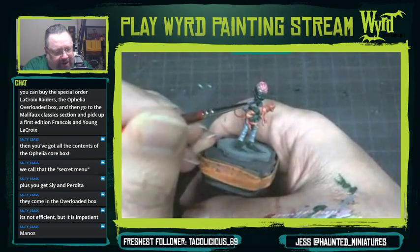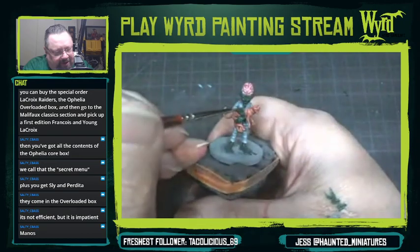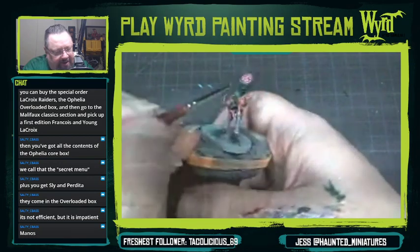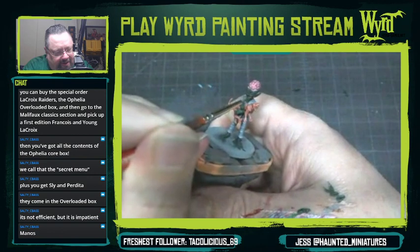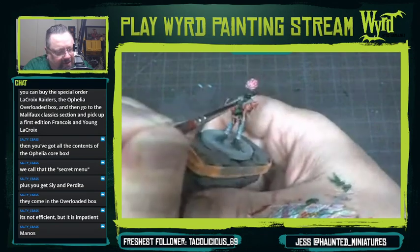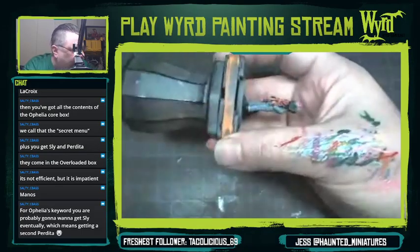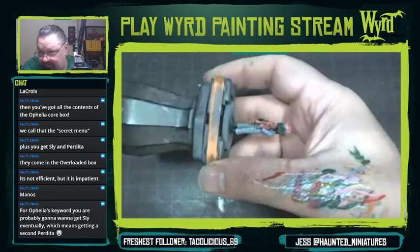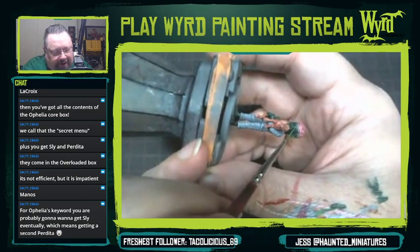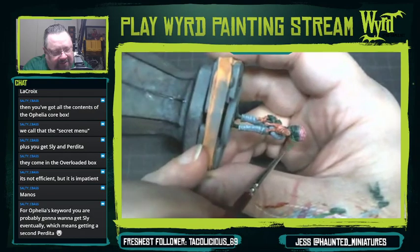I've just noticed that Big Brain Bryn sort of has a nose. That's how very ungremlin like. We are, by the way, working with Warpstone Green right now, so we're kind of getting into the brightness section of the skin work.